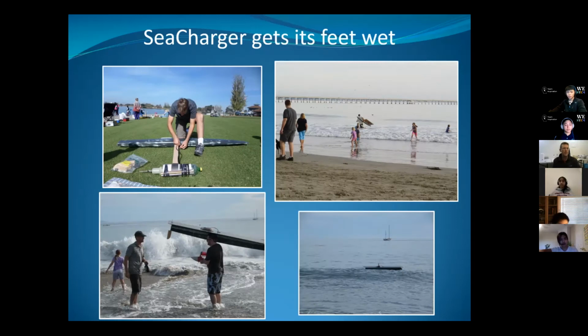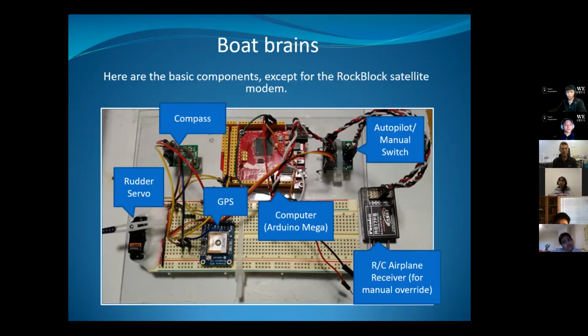But anyway, with some of those decisions made, I now had a working boat. It wasn't autonomous yet, but I could at least take it out on the ocean. So we took the boat out in Avila Beach up in Central California and tried it out. And it seemed to handle the waves pretty well, and it seemed to go fast enough. So then it came time to give it some brains.